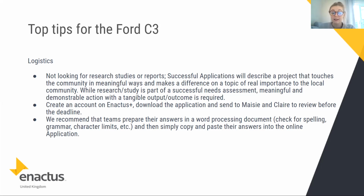Okay, so like I said, this is a project application that needs to be put on Enactus Plus. So please do download the application. It will be like a PDF, and you are more than welcome to send it to Maisie and Claire to review. I would say a week before the deadline, which is on the 5th of March. We recommend that teams prepare their answers in a Word document so you can easily edit it, check for spelling and grammar, and then paste these answers onto the online application as the last thing that you do, and then submit that.